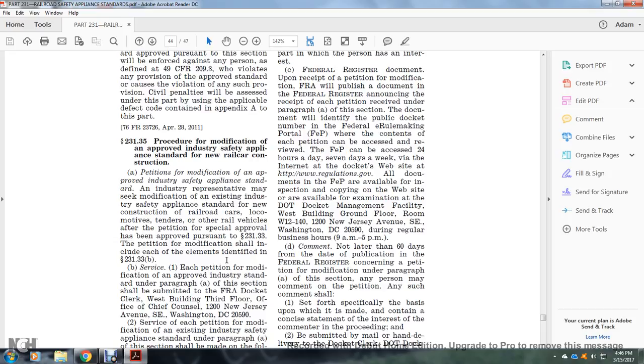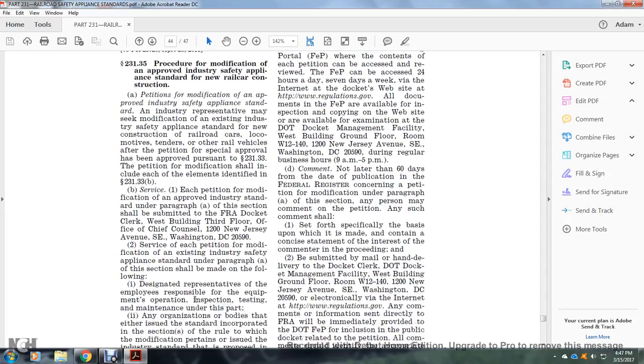The petition for special approval has been approved pursuant to 231.33, but the petition for modification shall include each of the elements required by the statute. 231.33(b) Service. One, each petition for modification of an industry standard under paragraph (a) of this section shall be submitted to the FRA Docket Clerk, West Building, 3rd floor, Office of the Chief Counsel, 1200 New Jersey Avenue, Southeast, Washington, D.C. 20590.